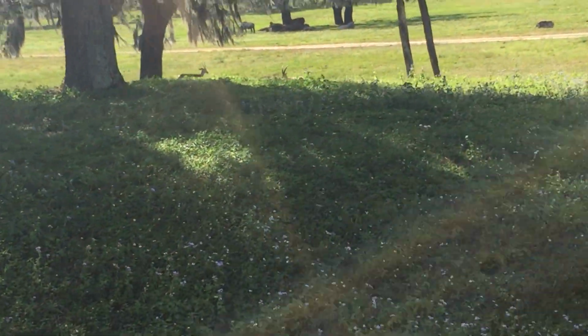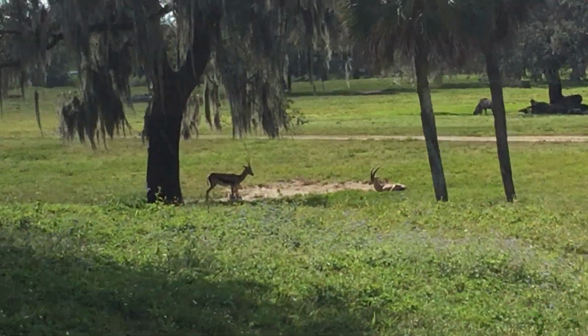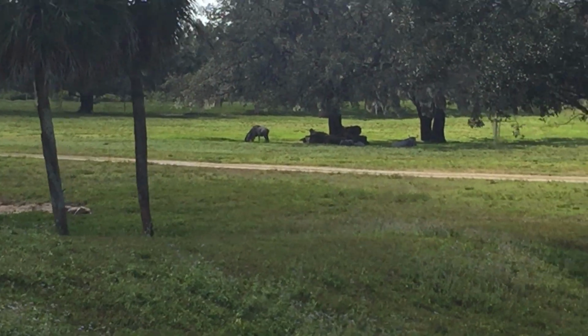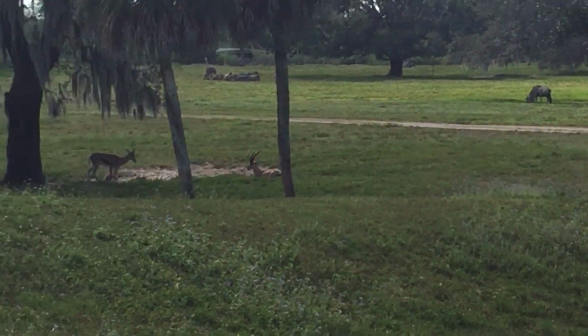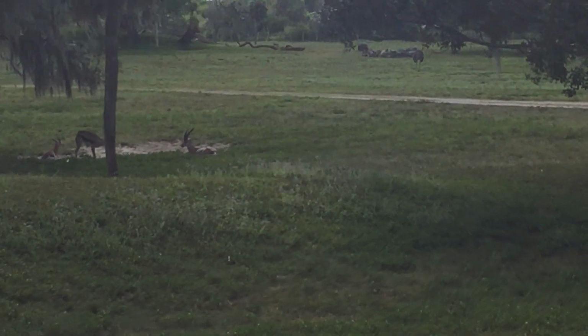Also on the left side of the train are the Grant gazelles. If you look at them closely, there's one male, one female. Can you figure it out? Just in case you didn't figure it out, the male is the one with the thicker horns.